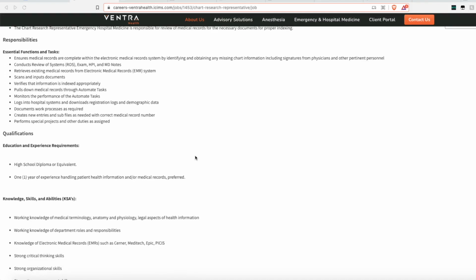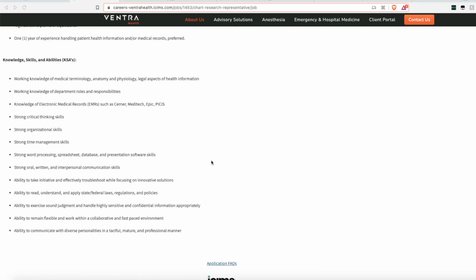Now, they do not require any college degree. They are only requiring a high school diploma or equivalent. They do want somebody who has 1 year experience handling patient information or medical records, which is preferred but not required. So this job is for you if you have working knowledge of medical terminology, working knowledge of department roles and responsibilities, especially working with electronic medical records, strong critical thinking skills, great organization and time management skills. And of course, we've talked about this a lot in my healthcare videos. Healthcare is always going to require you to be familiar with Microsoft Office or Google Suites, the word processing, Excel, spreadsheets, databases, and then even presentation software such as PowerPoint.